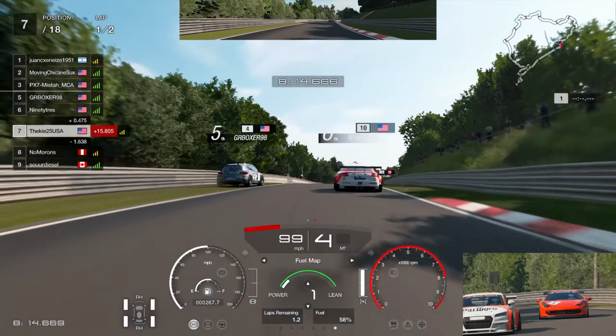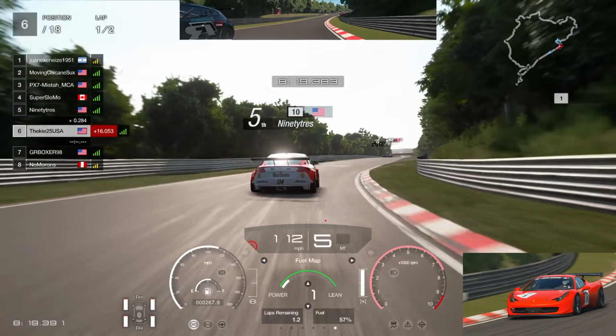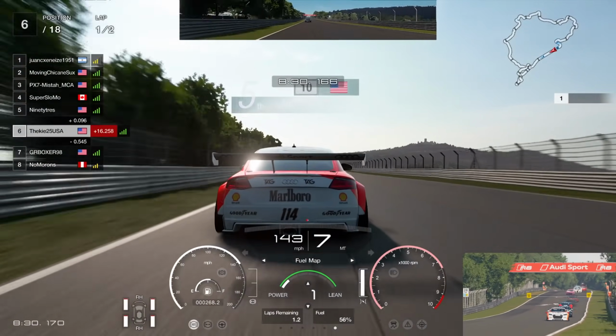As we go through here, he goes for a move on the Audi but runs wide himself, like I say, and he nearly does an exact replica of what I did to him. But luckily in the FF cars it's a lot easier to catch that kind of situation.